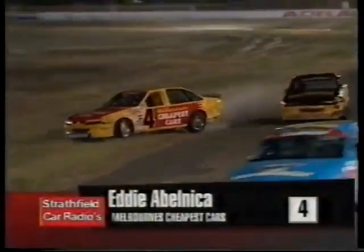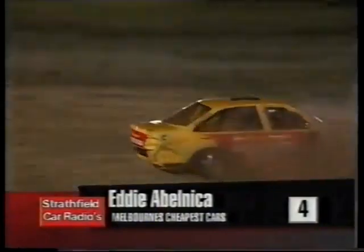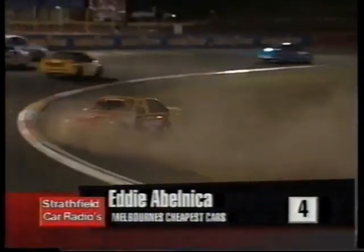Green flag waved. Eddie Abel-Nisa goes around the outside of Nathan Preddy. The DeWalt Tools car trying to hold position, but can the Melbourne Cheapest Commodore come through? He goes out wide. There's tangling going on the back straight. And he goes for a wild slide on the grass here on the infield. Throws plenty of dust up.